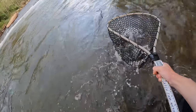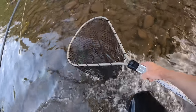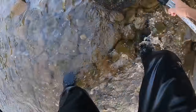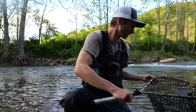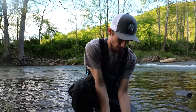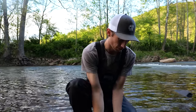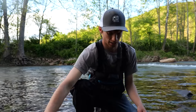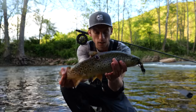There we go. Oh, that's a nice fish, man. That's a really nice brown trout. I didn't realize how big it was, I don't think. He's got a heck of a scar on him, too. All right, ladies and gentlemen, so I just caught my third brown of the day, I think. It's a hefty fish, fat, but he's got some kind of funky looking scars on him. It's actually a she. Got some funky looking scars on her. There we go.